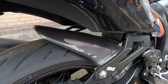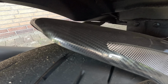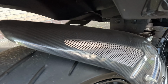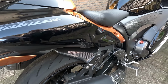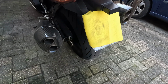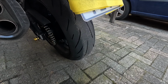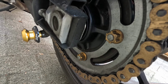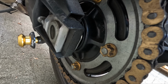The rear fender, carbon fiber look. It's not real carbon fiber, it's just plastic from Bodystyle. And the number plate is hidden for specific reasons. And here we have some titanium rear sprocket nuts from Bolt.